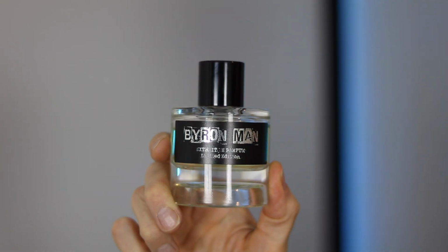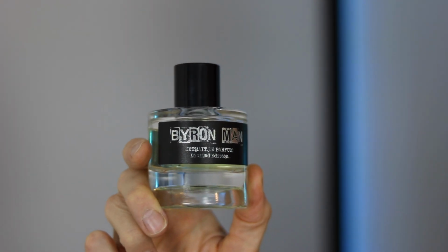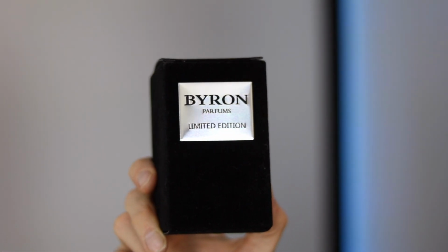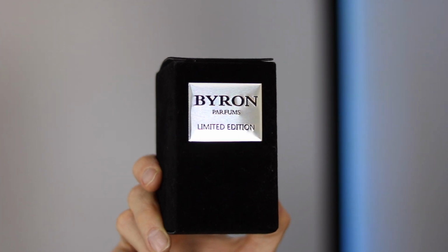Notes in this one are cardamom, coriander, bergamot, rhubarb, rum, jasmine, patchouli, iris, leather, myrrh, sandalwood and vanilla.